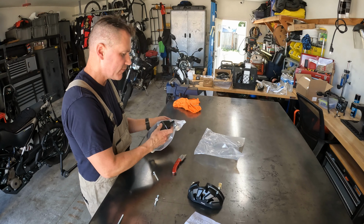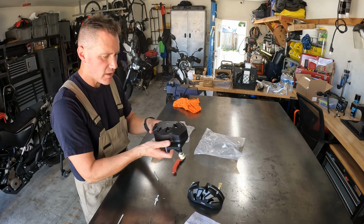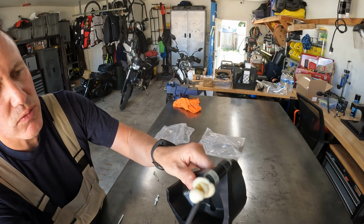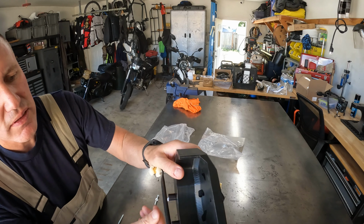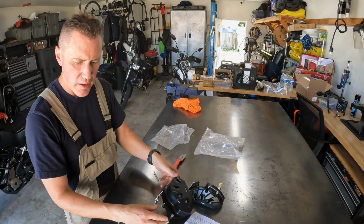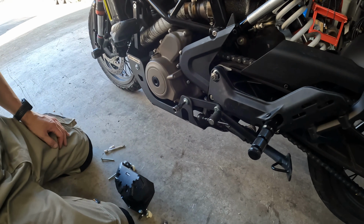Let's open up the engine guard here. That's got some nice supports on it and it's nice and thick as well. Look at how thick that is. That's pretty impressive. All right, let's get these installed.